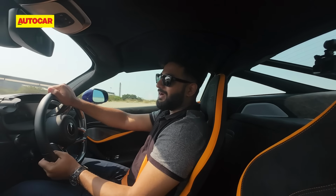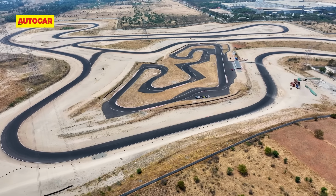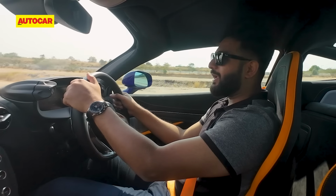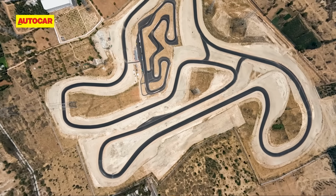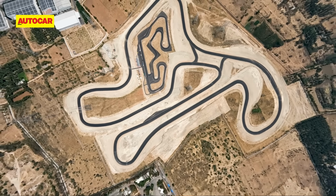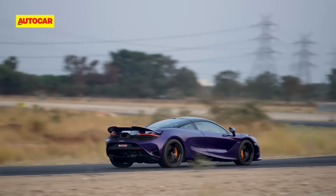I'm reacquainted with the McLaren 750S and we are at India's newest racetrack, Coast in Coimbatore. And well, it is the perfect racetrack for a car like this because it just is such a nice, fast-flowing track. A lot of high-speed corners as well. So yeah, definitely McLaren territory.